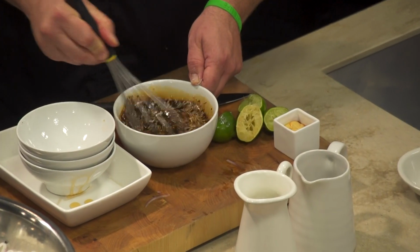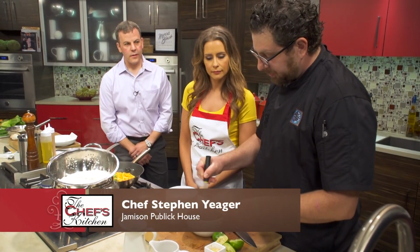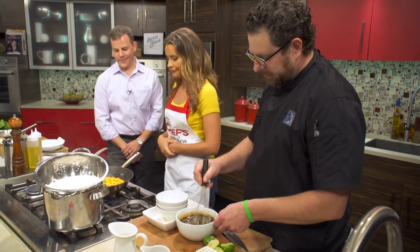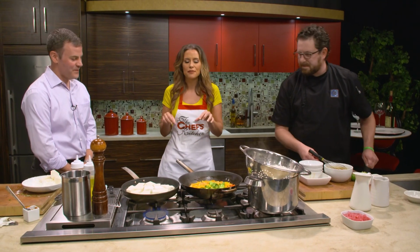Just need to whisk our little glaze together, and we'll hit that after we flip our tofu and get it nice and crispy. We'll just go right into the pan with this. And then that's just going to cook. Yeah, it'll be a glaze right in the pan. This is going to be delicious. I can't wait. Starting to see how everything's going to come together.